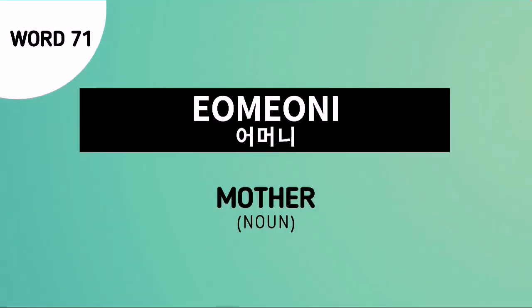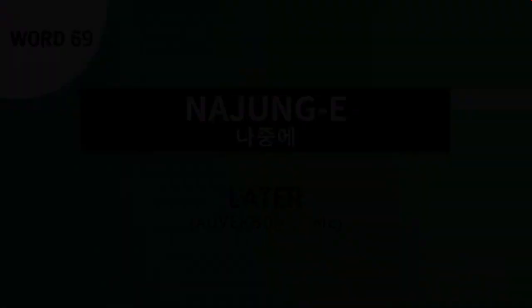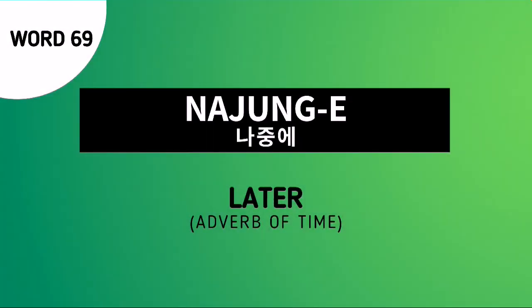Word number 71 is omoni, and this is the Korean noun for mother. Word number 70 is aboji, and this is the Korean noun for father. Word number 69 is najonge. This is an adverb of time, which means later.